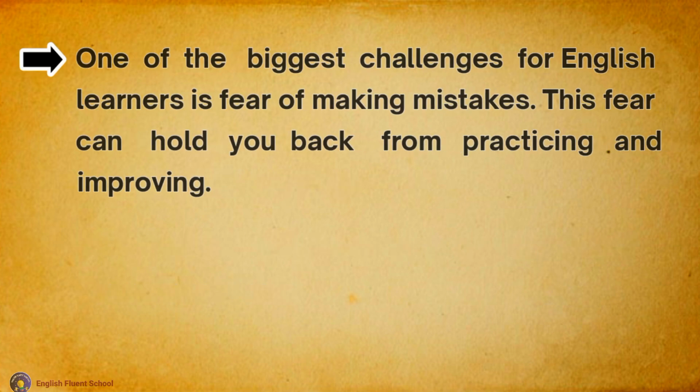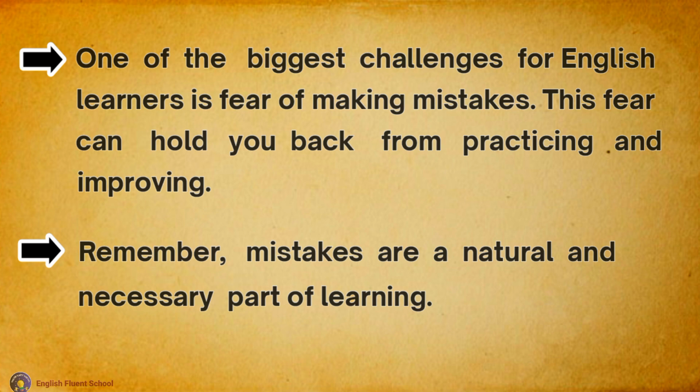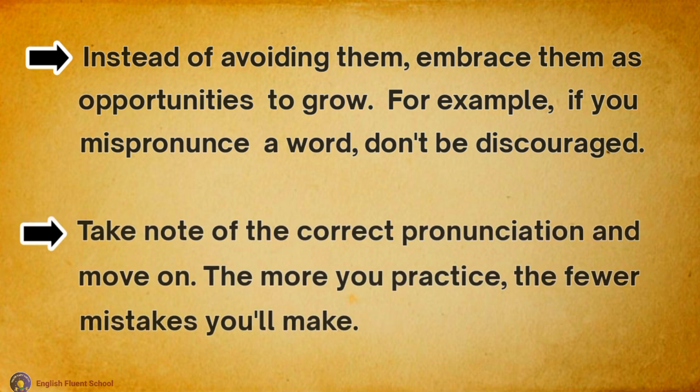One of the biggest challenges for English learners is fear of making mistakes. This fear can hold you back from practicing and improving. Remember, mistakes are a natural and necessary part of learning. Instead of avoiding them, embrace them as opportunities to grow. For example, if you mispronounce a word, don't be discouraged. Take note of the correct pronunciation and move on. The more you practice, the fewer mistakes you'll make.